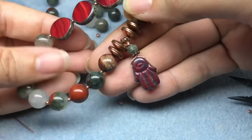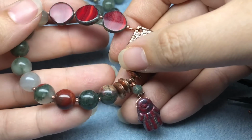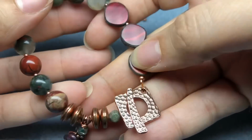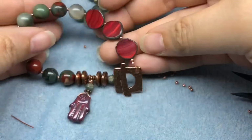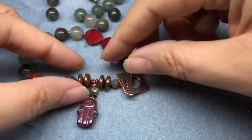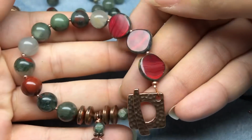And even, like I said, even though the reds aren't exactly the same, they mesh pretty well. Loving this strand of the African bloodstones, so I might have to get some more of those. This is just so much fun. I love this box. I think this is my favorite box of the year for sure, and maybe tied for first of all time.